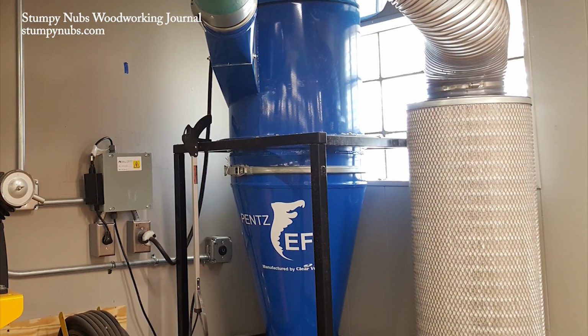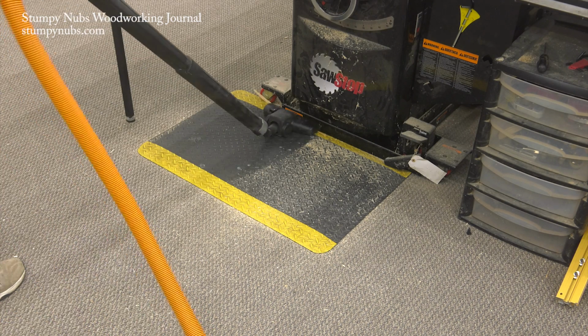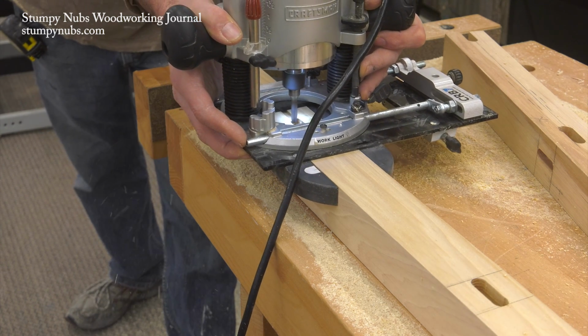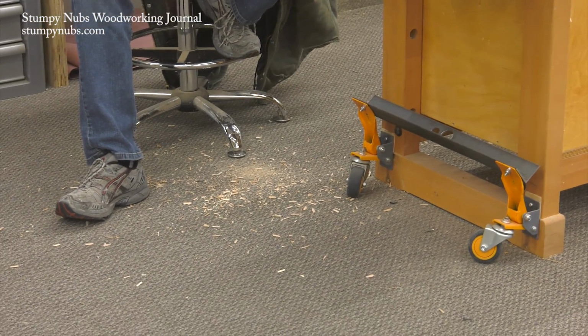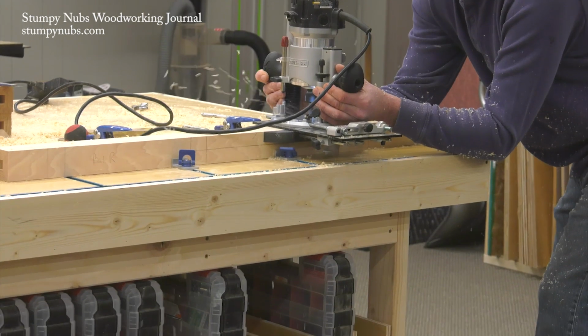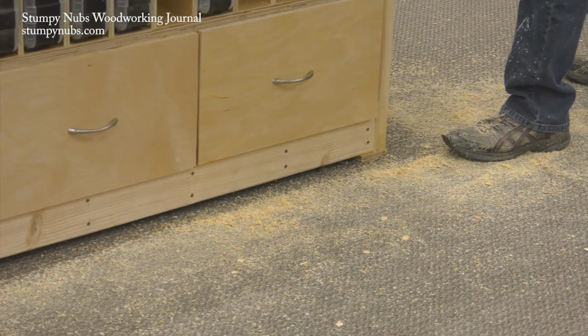I also have excellent dust collection, but that doesn't catch everything at the stationary machines, and it certainly doesn't help with the handheld power tools at the bench, like routers and saws and even hand planes. So this is far from a sterile environment. And even if I had no dust collection at all, I just have to vacuum a little longer at the end of the day or the end of the week to keep things clean.